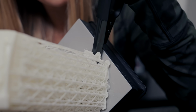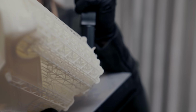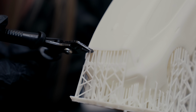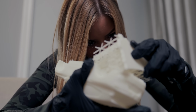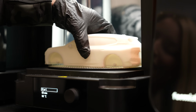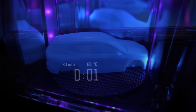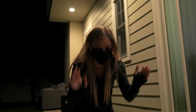You guys think 3D printing is easy? You think it's like an easy thing? You think it's just like, you know, you push print and then you're done? Spoiler alert, you want a high quality print, that's not the case. So now I need to clean this up, get it in the curing oven. You're wondering why it's dark? Maybe because this process has taken a very long time.